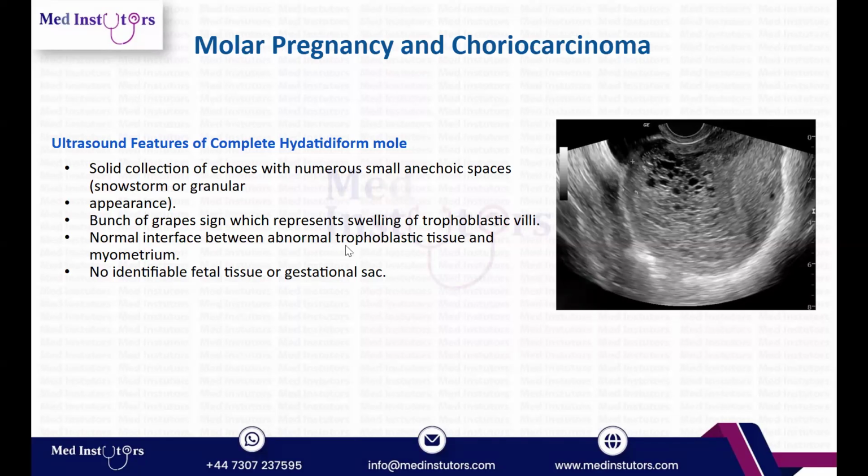There is a normal interface between abnormal trophoblastic tissue and myometrium, and no identifiable fetal tissue or gestational sac. So in your exam, they might give you any of these options. They might give you just the hint that there is a solid collection of echoes and anechoic spaces, or, if the question is easy, they may simply say that on the scan we found a bunch of grapes sign. That means it is a complete molar, and your diagnosis is a complete mole. Or maybe if they haven't given any of these points, they just say the sonologist doesn't identify any fetal tissue. That again means your answer would be molar pregnancy.